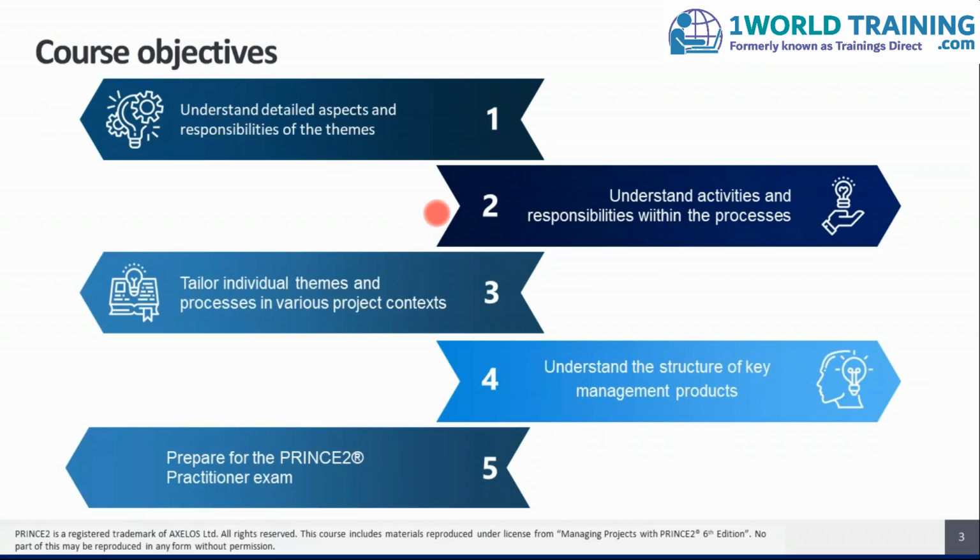Second, understand activities and responsibilities within the processes. At the foundation level, it is only sufficient to understand the purpose and objective of each process. However, here we will go deeper and understand one or more activities and responsibilities within each process.